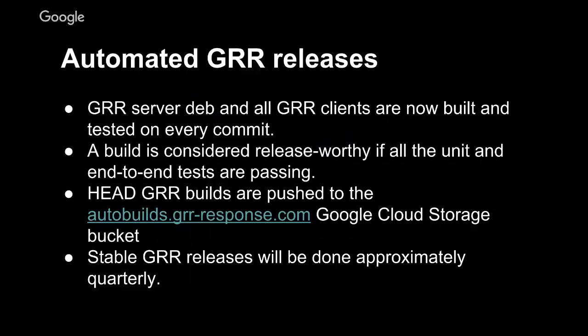And so what this means is that we think that we will be able to do releases more often. Thanks to these automated builds, we will effectively periodically pick the current stable build and run it for end-to-end tests and mark it as a release candidate. So our goal is to approximately release quarterly, but what we definitely want to avoid is releasing like once a year, like we did before.